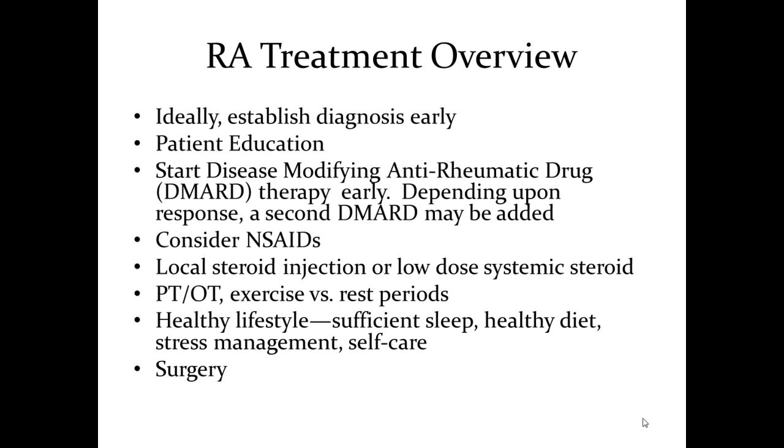We want to educate our patients about how to take care of yourself. What is RA? I mean, that's what we're here tonight about. What is it? Why do we order the medications that we do? What do you need to know about those, and so forth? We start anti-rheumatic drug therapy early. DMARD treatment, disease-modifying anti-rheumatic drugs.